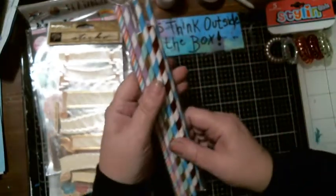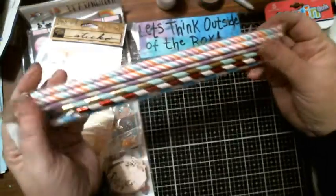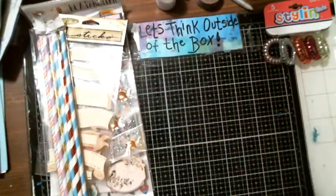Ooh, we got some straws. I don't have many straws, so that's cool. I used to have a lot, and then I destashed them, and then I'm like, God, I wish I'd kept me some straws. Because as soon as I come up with an idea on that, I don't have a straw. Oh, look at this.